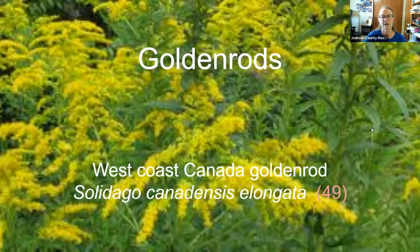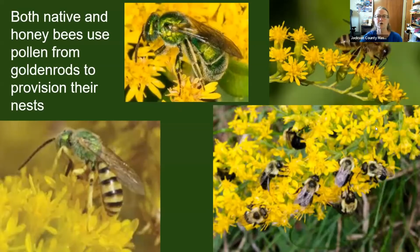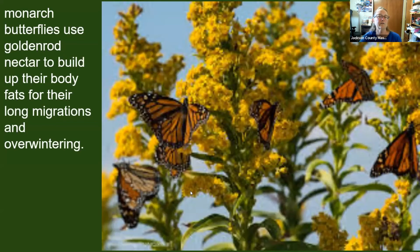Here's our West Coast Canada goldenrod. Just a critical keystone plant for native and honeybees, and they provision their nests with the pollen and nectar from these plants. Monarch butterflies need goldenrod when they're migrating, and this is the migration time of the year right now. They're coming through the valley and they're looking for goldenrod because it provides so much fat for them to store to make the 40 miles a day trip that they do. They fly 40 miles a day going south. So they've got to bulk up.